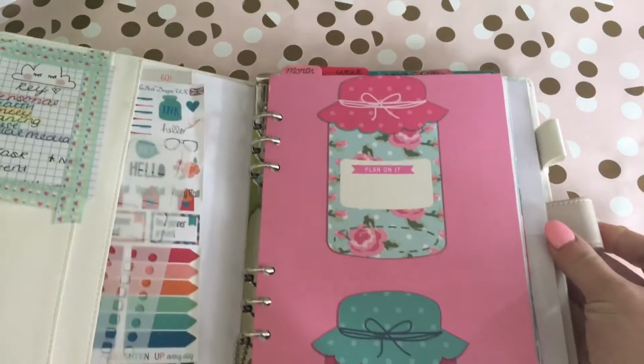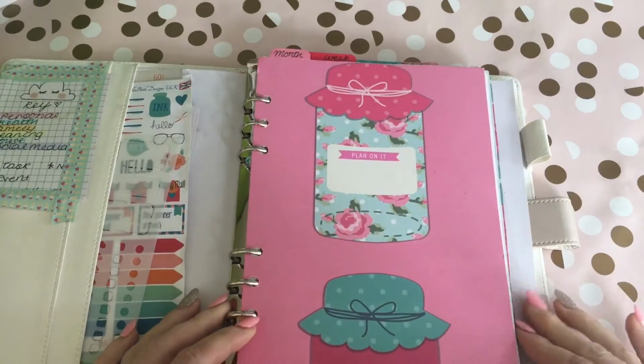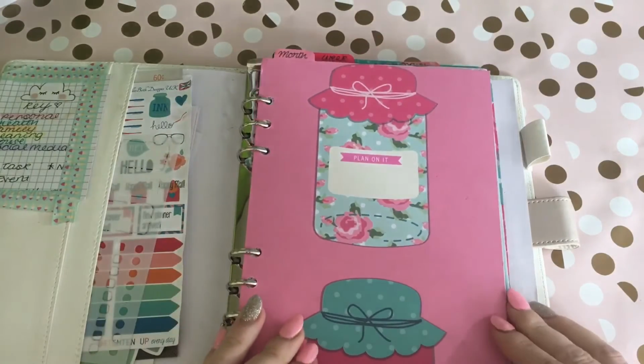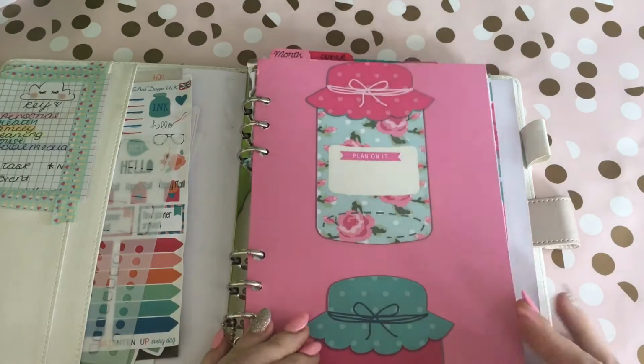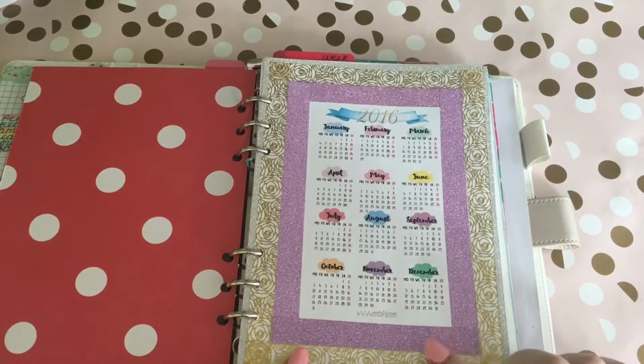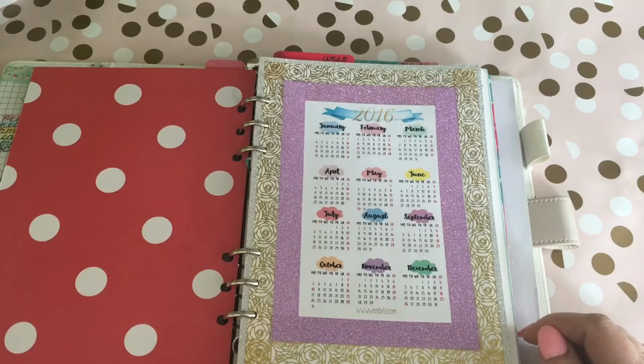So it's evolving all the time. Everyone knows with a bullet journal, you do something 1 week, 1 month, 1 day, and it works, and then you change your mind. So this is the month setup. So I printed this off from Wonderful just because I thought it was really pretty.